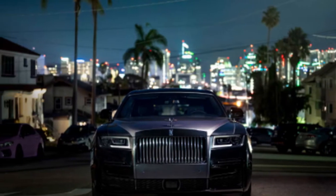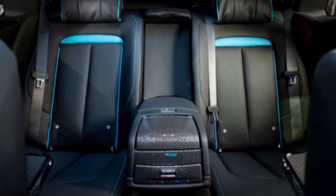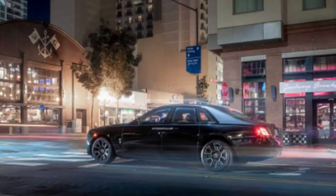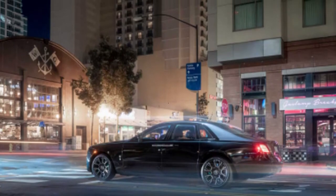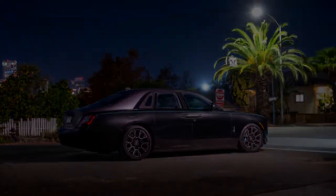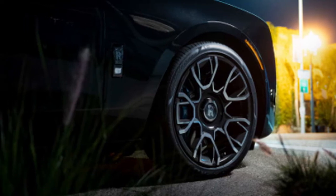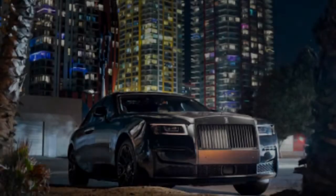At night, the all-black look allows other elements in the Ghost's design, such as its LED headlights and taillights, to stick out. Stepping into the 2022 Rolls-Royce Ghost reveals the extensive use of a material that isn't normally associated with the brand's interiors, carbon fiber.